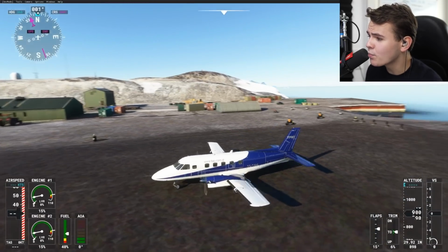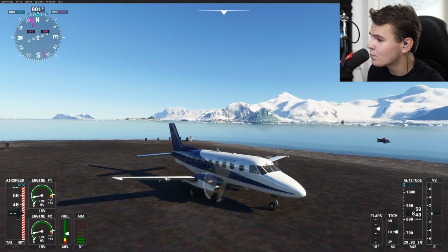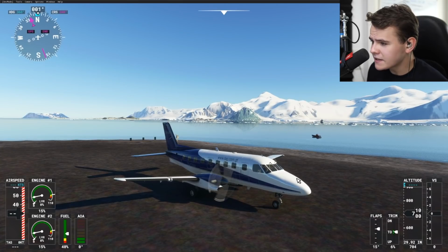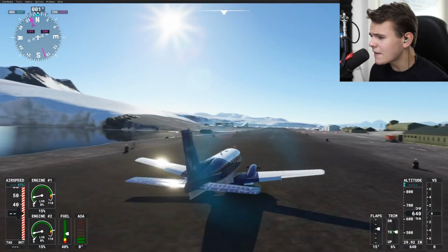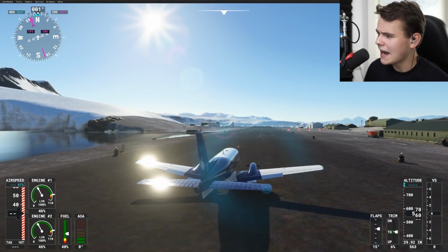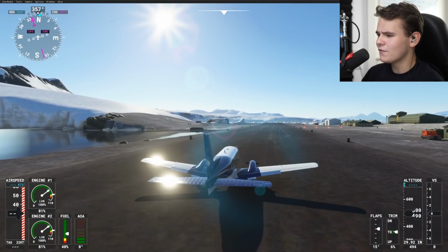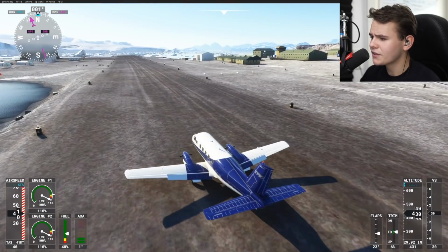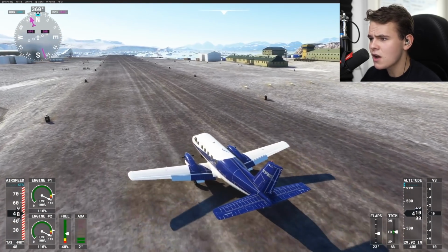Right now, we are on board quite a special plane, the Embraer Bandeirante, a plane used worldwide for drugs, basically. And I mean, just look at this. We have actually got some sort of runway, which is quite crazy to think about since we are, again, in Antarctica. Like, I wouldn't expect to fly actual planes here on some sort of actual runway. Here we go. Let's go ahead and take off. I think this is going to go very nicely.